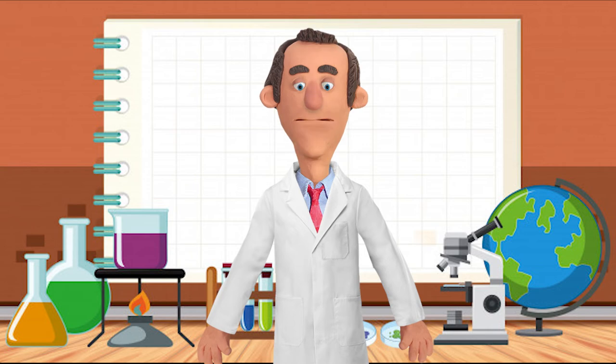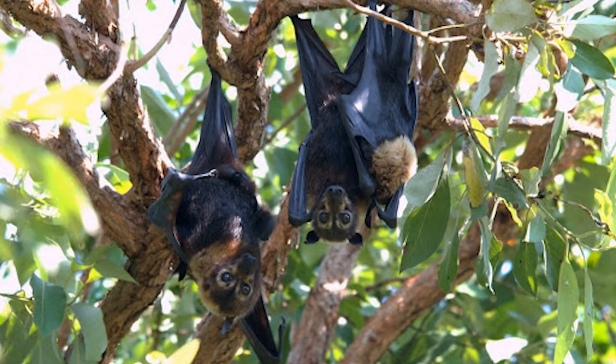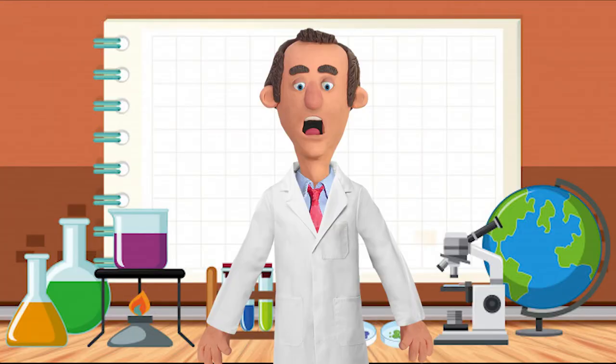Guam's Marianas fruit bat is facing extinction due to brown tree snakes. Brown tree snakes are not native to Guam. They frequently eat small mammals, such as bats.